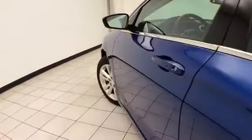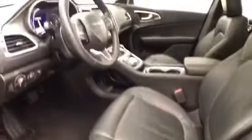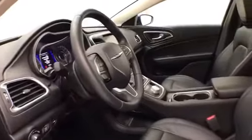This Limited Platinum has keyless entry with remote start, power windows, locks, mirrors, power driver's seat, along with a tilt and telescopic steering wheel to put you in that perfect driving position. Power moonroof.